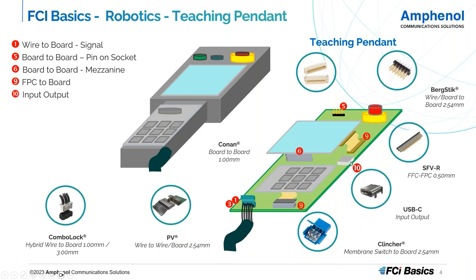Obviously, there's always an I/O on these kinds of applications. We see more and more USB-C being used. However, that comes at a cost. USB-C is more expensive than, for example, micro-USB. So micro-USB is still being used quite a lot. It's a proven, robust kind of connector.